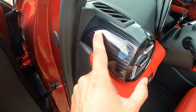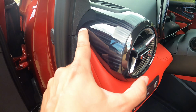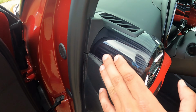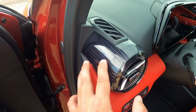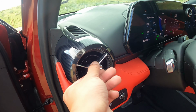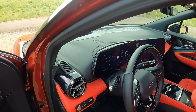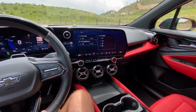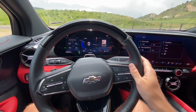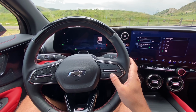Look at the air vent design here. This is beautiful. These are the details that I want to see in cars today. It has this gloss finish, and underneath it looks almost like some carbon fiber looking material, and very cool vent design in the front end here as well. So let's jump in here, have a look at what this is all about, and let me give you the reasons why I think this is a beautiful looking interior, even with the massive screens that we have going on here.